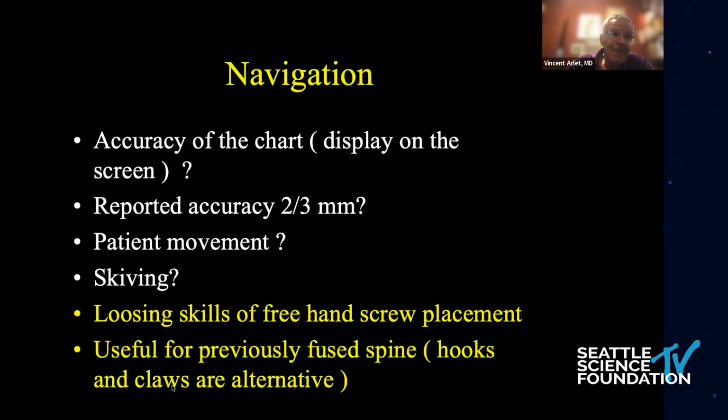I do lots of navigation myself, but on my boat. And I'm always a little bit worried that the display on the screen is not the reality, that the chart is not the right thing, that the GPS doesn't work. When people tell me your accuracy is going to be 2 or 3 millimeters, I say some pedicles on the concavity of the curve are only 1 millimeter wide. So how do you want me to put a pedicle screw that's 5-6 millimeters in diameter into a 2 millimeter pedicle with an accuracy of 2 or 3 millimeters? It doesn't work. I'd rather see the pedicle after my Smith-Petersen osteotomy and put the screw in safely by seeing it.